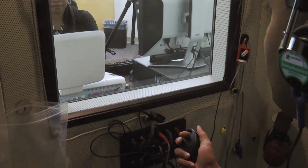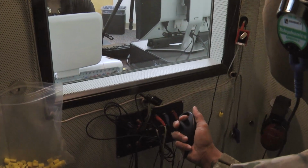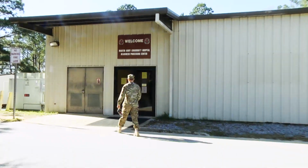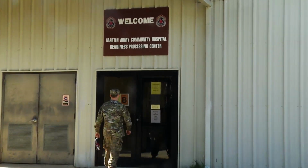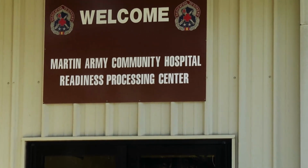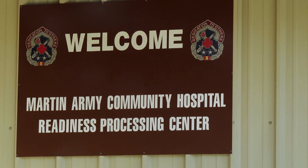If we do not have a ready fighting force, then we cannot protect the United States of America. We have to ensure that the soldiers that are here, especially in the time right now where we're getting smaller, that these soldiers in a moment's notice can leave and defend the United States of America. For the Regional Health Report, I'm Craig Coleman.